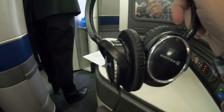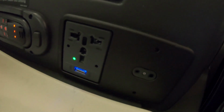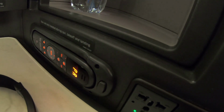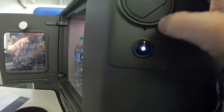The headsets that they give you on here, they're good. They're not the greatest in the world, but they get the job done, and convenient power plugs are right next to you. You don't have to reach up over your shoulder anymore trying to find the thing that's behind you or hidden away. You got yourself a nice reading light, and it doesn't get intrusive on others. Then you have a little mood light.